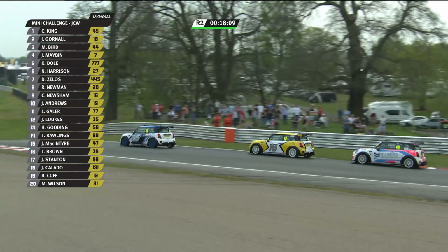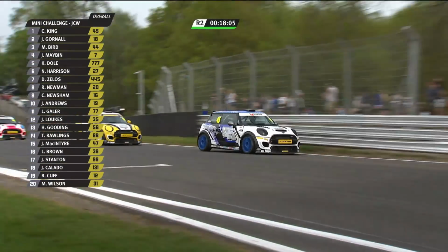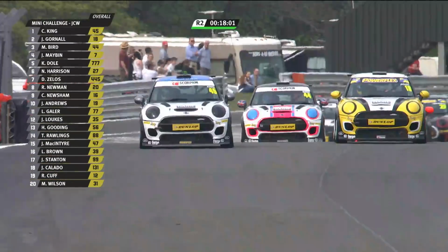So Callum King, who I was about to make the point, got an average getaway, but then was just super late on the brakes into Old Hall Corner and seized the lead up the inside line. Very neatly threw it away at Druids.